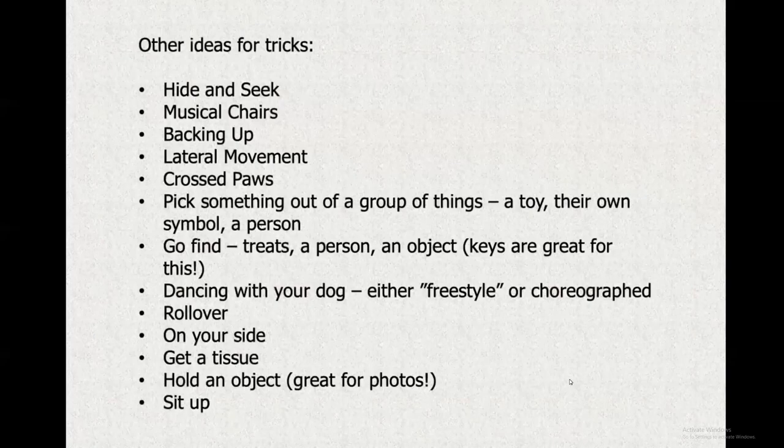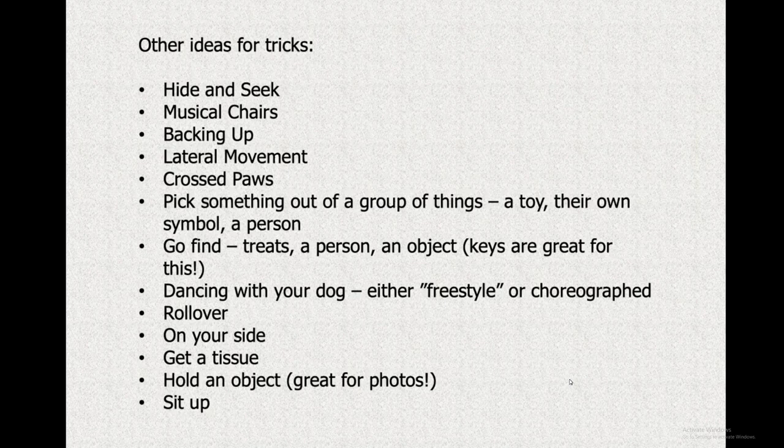Some other ideas for tricks that you can play with your dog, just to get your brain juices all flowing and trying to figure out some fun things. Hide and seek is fun, where my dog and I might hide behind two different chairs or behind a door, things like that. I also sometimes do with hide and seek, have my dog peek out. That always gets a nice little giggle from whoever we're visiting. Musical chairs.